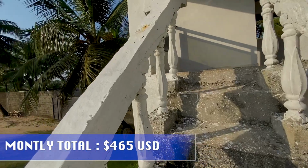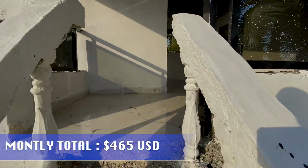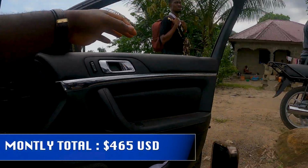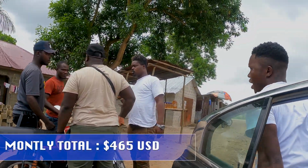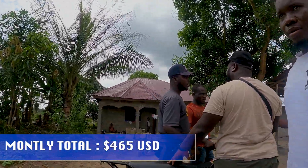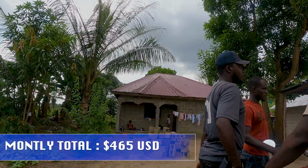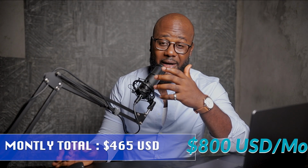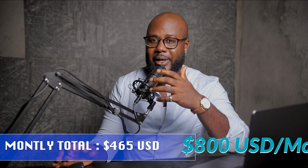Now, the next item here is transportation, right? If you already own a car here in Liberia, then you don't have to worry about renting a car. If you do not, you'll be looking at right about, let's say, between $800 and $1,000 a month on car rental, right?